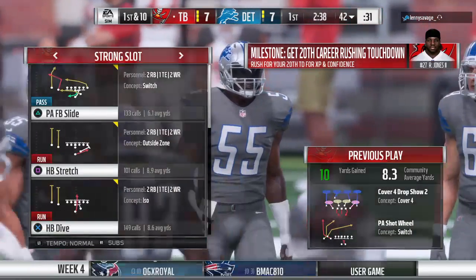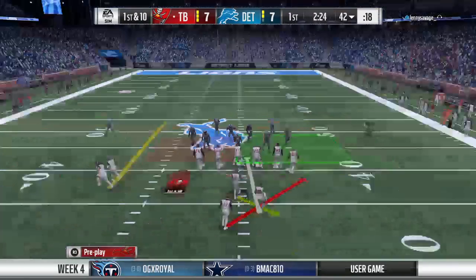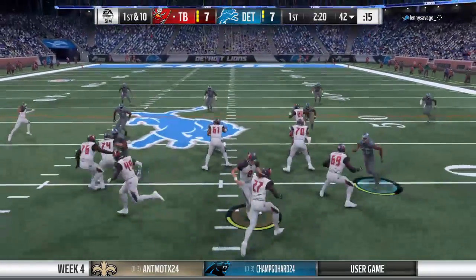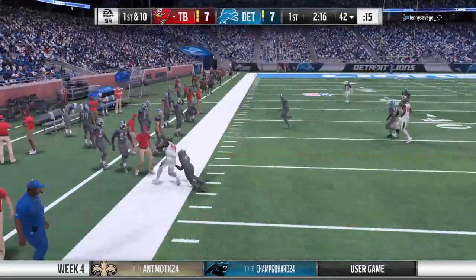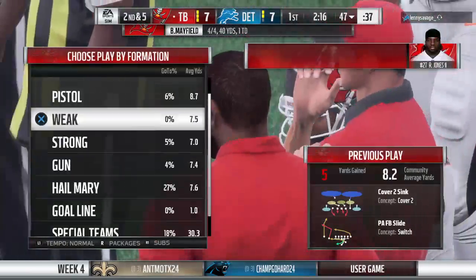Offensively, they liked their situation, so they tried to take a shot downfield, but no one was open. So it was tuck it in run time, and he picks up a 1st down. Back to throw. And he's going to drop this off to his fullback. It's a gain of 5 on the play, and it'll be a 2nd down.